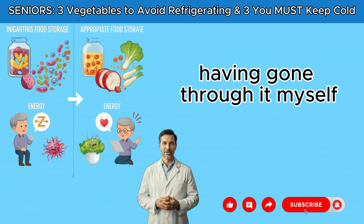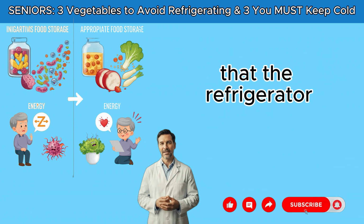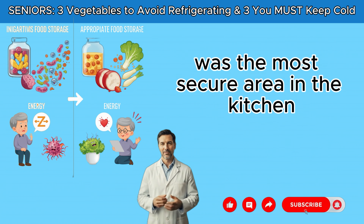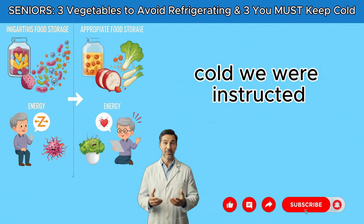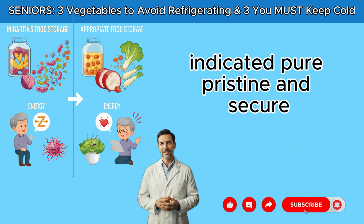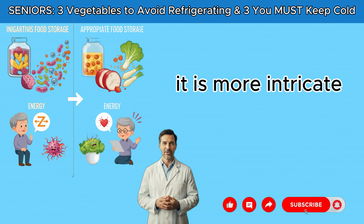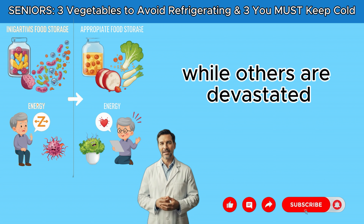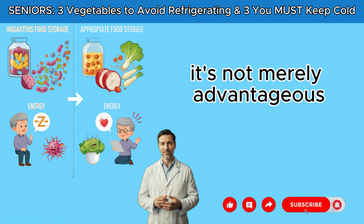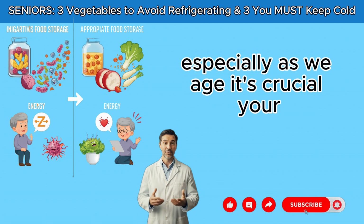Having gone through it myself, when I express this, I was raised with the conviction that the refrigerator was the most secure area in the kitchen, similar to many others. Cold, we were instructed, indicated pure, pristine, and secure. The truth is, nonetheless, it is more intricate. Several items are maintained through refrigeration, while others are devastated. It's not merely advantageous to comprehend the distinctions, especially as we age.